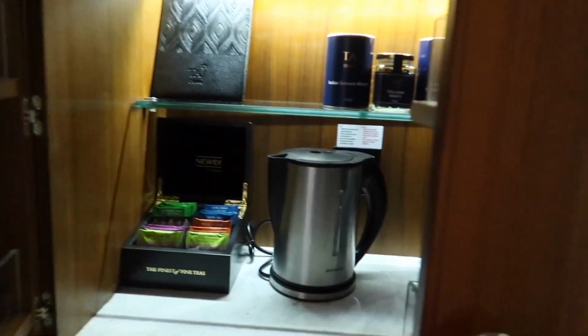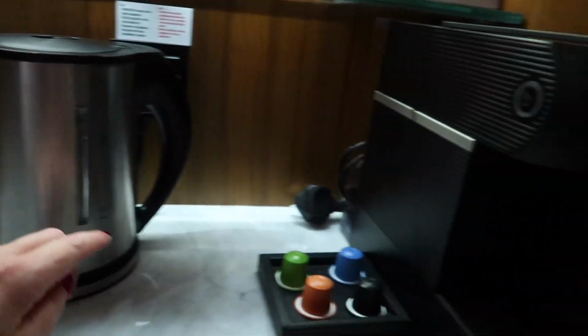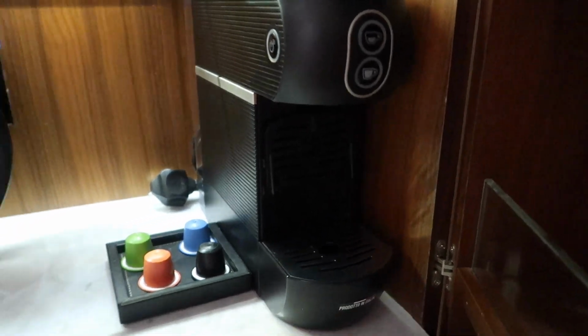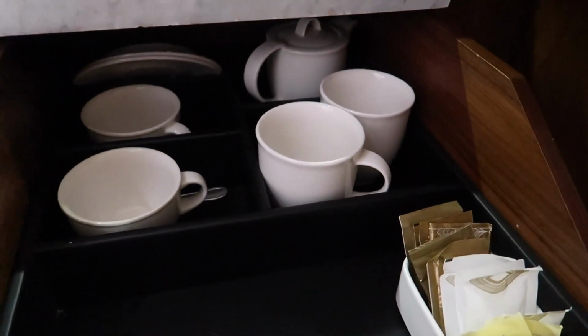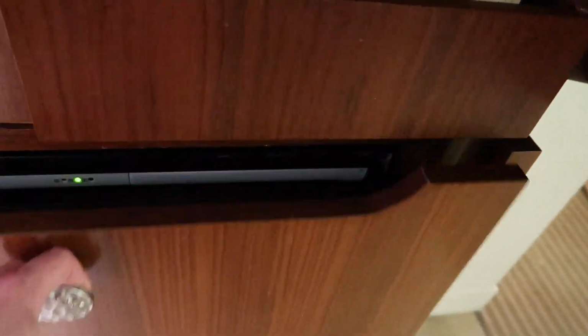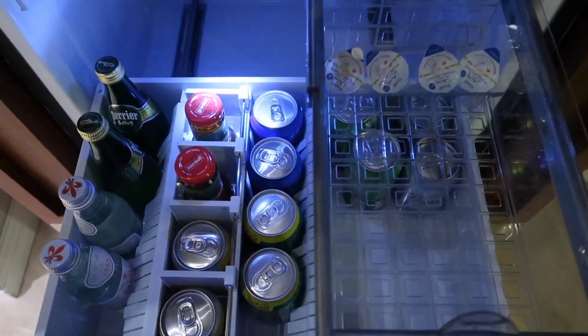And then as we come out, we have a mini bar here. Here's a kettle and teas, and then a Bone Cafe, which is like an espresso coffee maker. And then there's one wine glass, interesting. Coffee mugs and teas. Notice they're real glass, they're not paper and sugar. And then here's a like mini bar fridge with an assortment of items. And then here is the room.